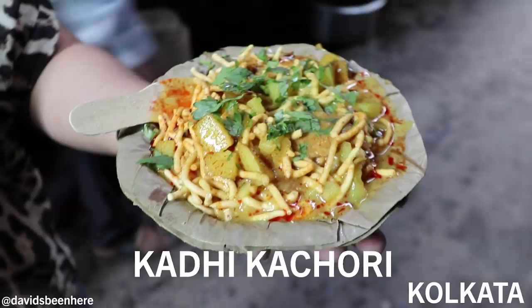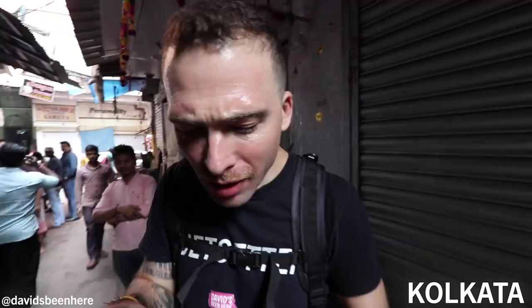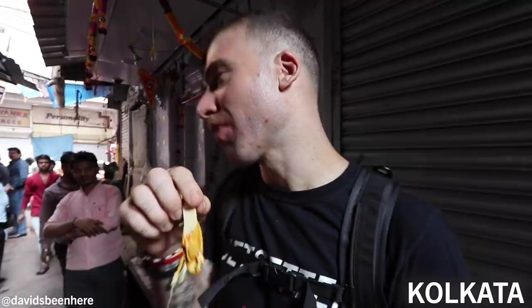The next dish we have is curry kachori. Super savory. Spicy. So here we have the last thing we're eating on this food tour.